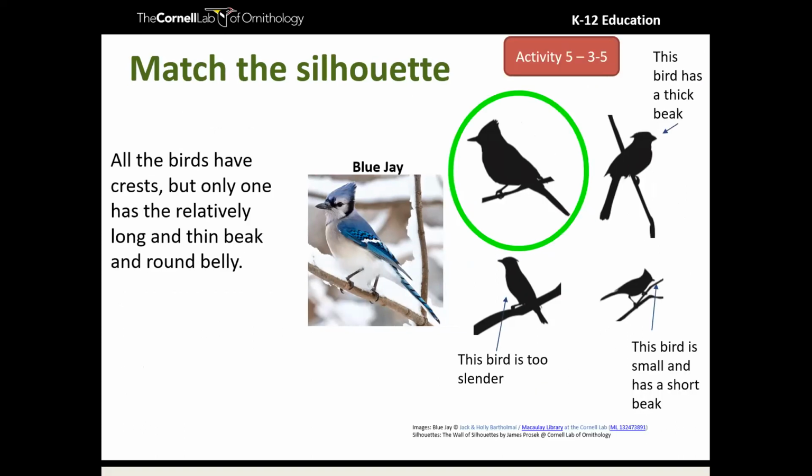Yeah, so if we look at these and we break it down, we can see that the upper left hand is our blue jay. And if you look at our other silhouettes, this upper right hand one is a cardinal. It's got a nice thick beak and a skinnier crest. Down here on the lower right hand, we have a tufted titmouse, which is much smaller relatively and has a short beak. And then this bird on the lower left is very slender with a thin crest. Cedar waxwing, you got it.